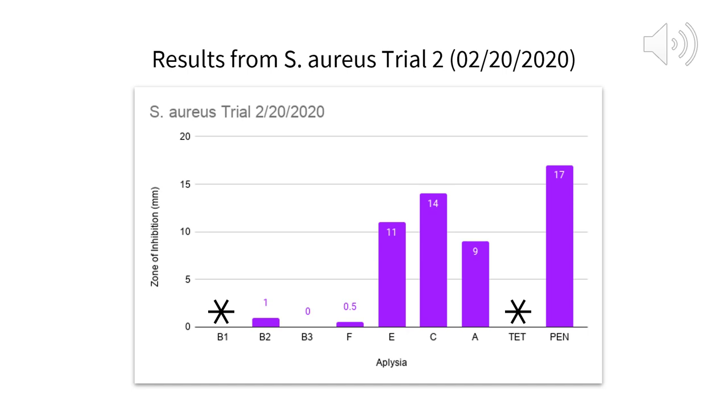This Aplysia shows great antimicrobial growth along with A and C, and penicillin, with an 11 millimeter zone of inhibition. F and B2 still showed minimal microbial properties, with F having 0.5 millimeters, which is consistent with the last trial, and B2 shows 1 millimeter zone of inhibition, as it showed 1.5 millimeters on the last trial. B3 does not seem to show any antimicrobial properties in this study. Again, the results for tetracycline and B1 were inconclusive.